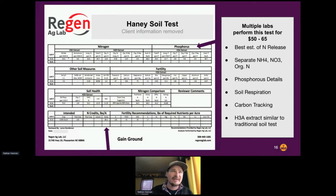You also get a lot of other information on nitrogen, all kinds of details broken down, which can really become important to you over time. Same thing with phosphorus.